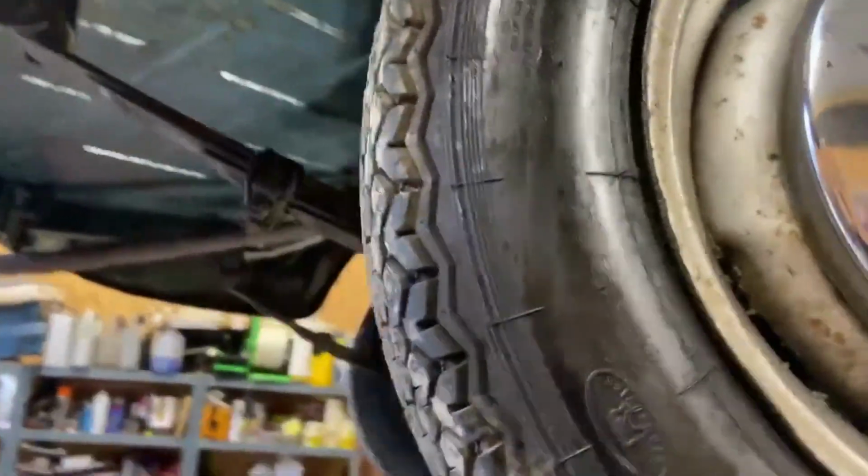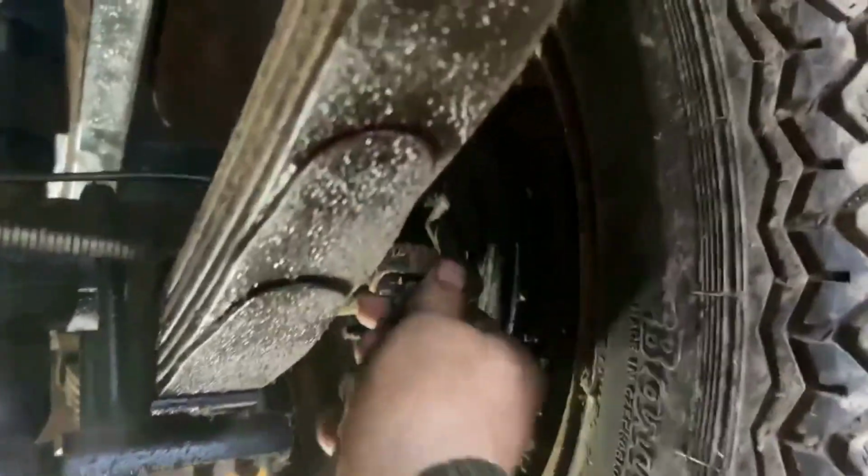Have a look down this sill here, look. It's all solid. No play in that wheel bearing either. Oh, crap on the handbrake, look there. Again, there's not much play in that wheel bearing. Look at them solid jacking points. We're right down that sill.